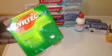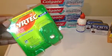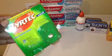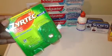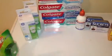So what you'll do is, you'll pay $3.99 on the $5.99 and then get back a $5 plus up, which makes that a slight money maker. So good deal on the Zyrtec. The limit is one on that.